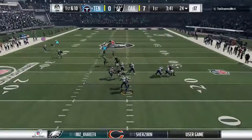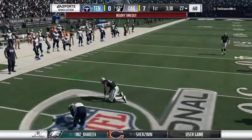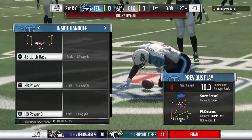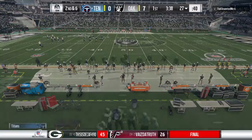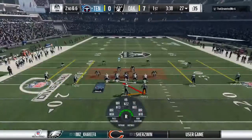Now a play fake here on first down. And they'll bring him down at the 27-yard line. Now a timeout being called as there's an injured Titan down on the field. We'll take a break and get a report from Oakland after this. And the D-line pinching together must be expecting the run.